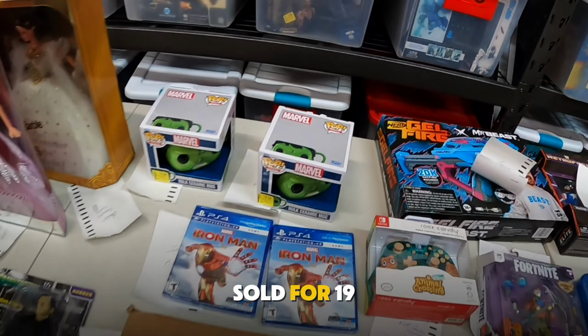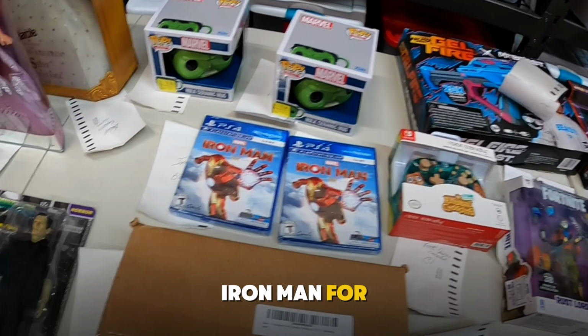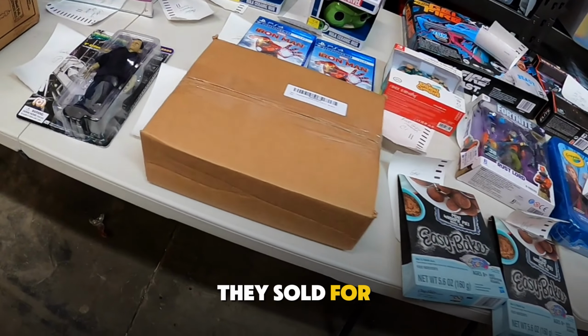I think each cup sold for $19. I got the Iron Man for $5. I forgot what they sold for.